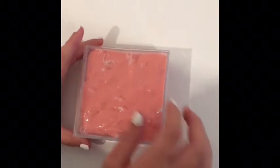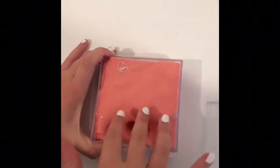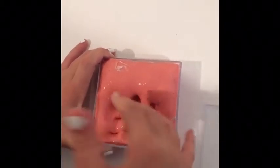So this one is our strawberry slime. It is scented like a very nice strawberry. It is really clicky, so yeah. Here's some ASMR.